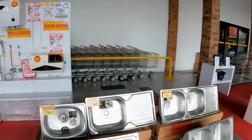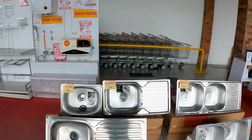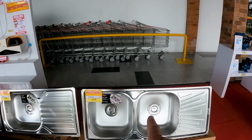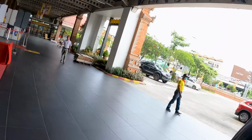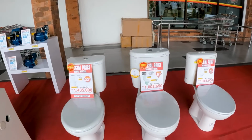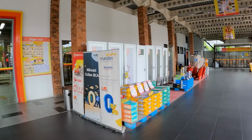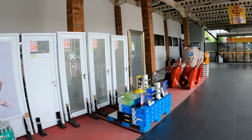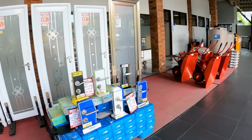Check this out. There, you can buy a sink. That sink there is only $26. There's a big one there. That's the one I've got, 65 bucks, Aussie style. And hey, they actually sell Western toilets too. I got my toilet in. It flushes. I've had a go already. Only number one. And you've got your tile mix and some doors, wheelbarrows. You've got to have wheelbarrows hanging out in front of a hardware store. There's some locks.